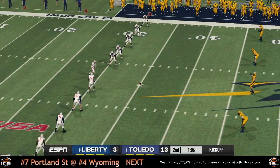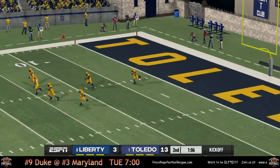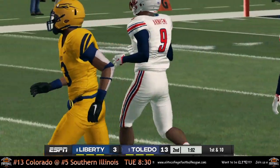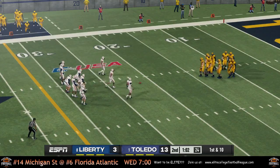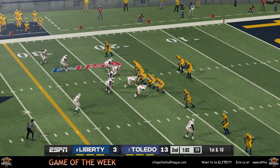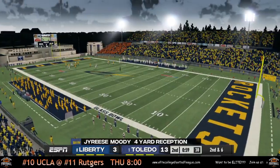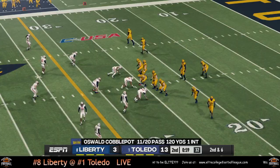Patterson gets set to kick this one away. He sends this one deep. He's tackled at the 21-yard line. And here we go with the offense ready to get things going again. He steps out around the 25-yard line. From their own 25-yard line, it's second down.